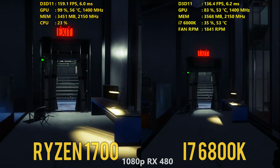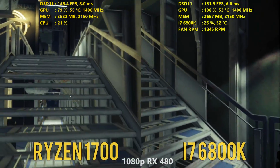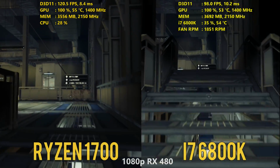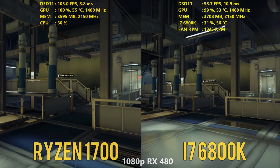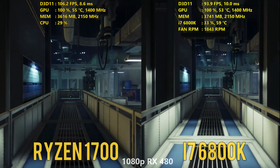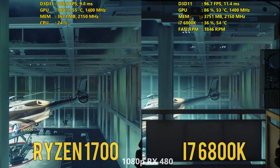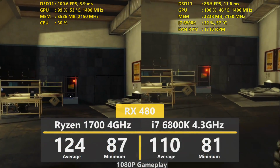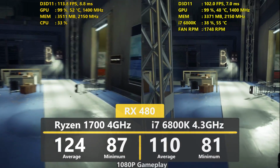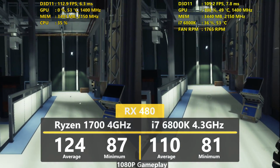So I put that at 4 GHz up against my i7 6800K at 4.3 GHz, and I kept all the settings on the GPUs the same. So for the AMD card, it was running on the latest driver of 17.5.1. I had that overclocked to 1400 MHz on the core and 2150 MHz on the memory, while the GTX 1060 was also running on its latest driver, 382.05, and that had an additional 200 MHz on the core and 300 MHz on the memory.